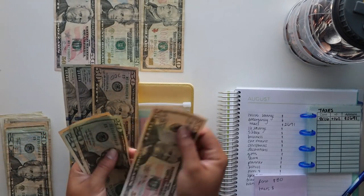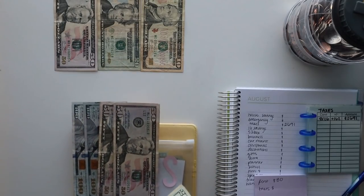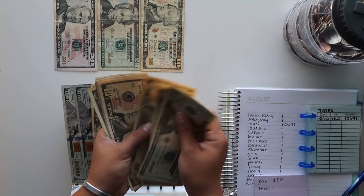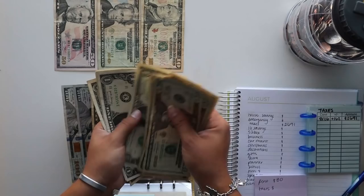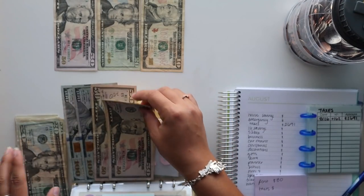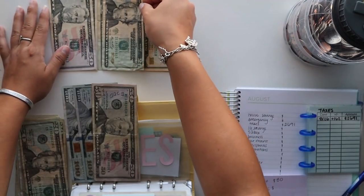So let's see that again. $50, $70, $90, $400. And then this should be $91, but since it's not a full $100, it's not going to be getting deposited. The lighting is so bad right now. We have $20, $40, $50, $60, $70, $75, $80, $81, $82, $83, $84, $85, $86, $87, $88, $89, $90, and $91. So this money will not be going to the bank because, again, it's not a full $100. But this $400 will, so let's go ahead and place this over here.